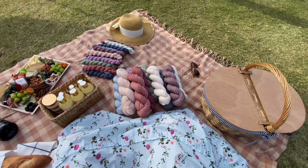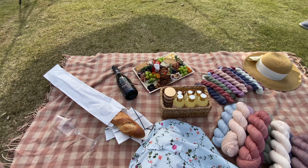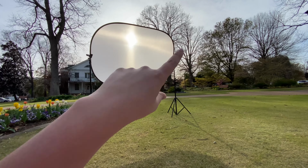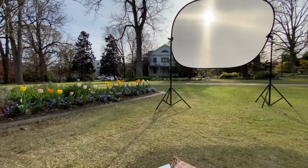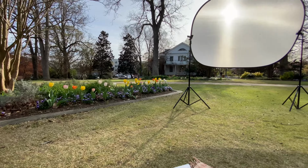So we're gonna go set it up. This is kind of where I'm sitting and everything that's around me for the shoot. And then CJ set up this huge diffuser because the sun is coming right at me. But look at how beautiful this park is. There's tulips everywhere.